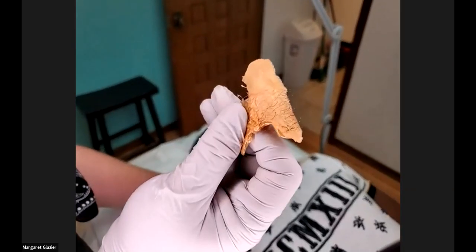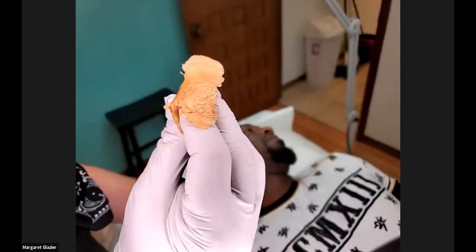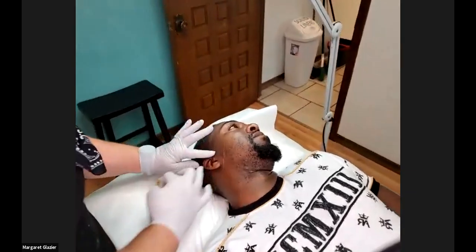He's a tough guy. Yeah, he is a tough guy. He's doing great for his first wax as well. Oh yeah, that's so good. Oh, yes, he's doing awesome. Now look how clean that is. Wow.